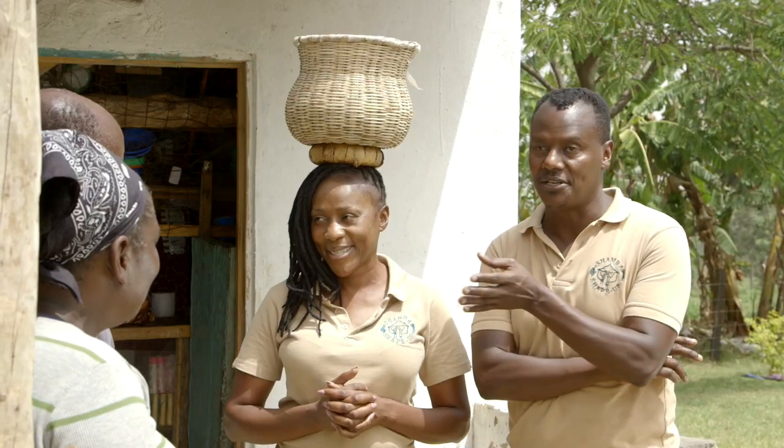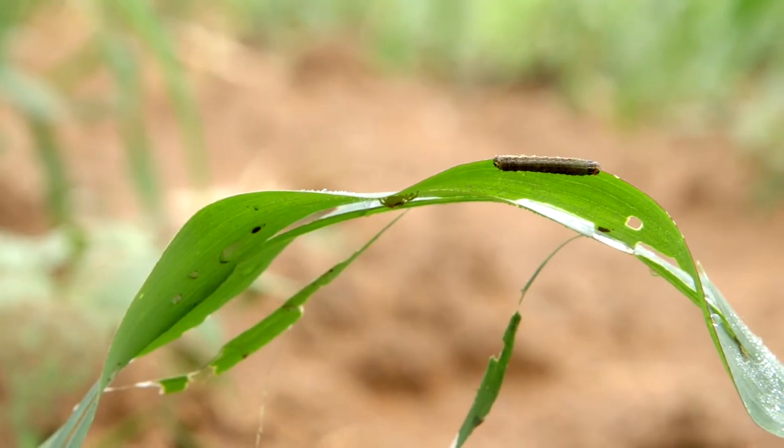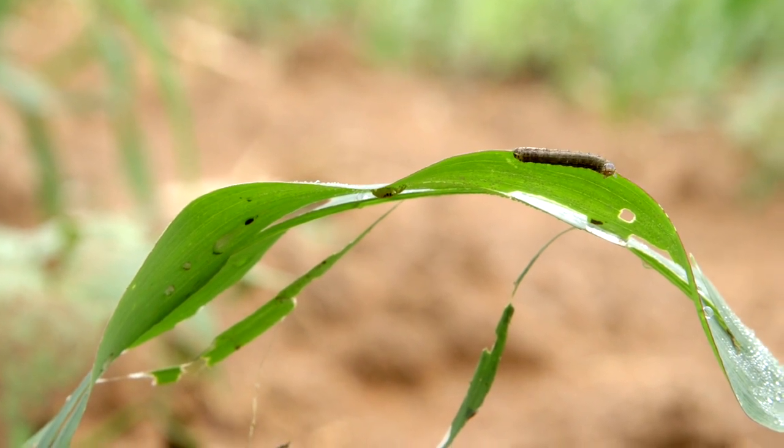So now we are here, and I'm sure just like any other farm, you do have challenges. Of course, we have challenges as farmers. We normally have armyworm. When you plant, after 1 month, they start eating the maize. So your maize production is not doing well. It's not doing well.